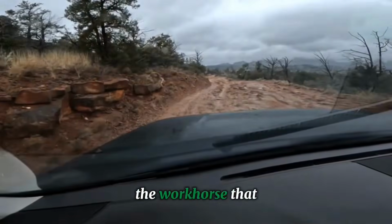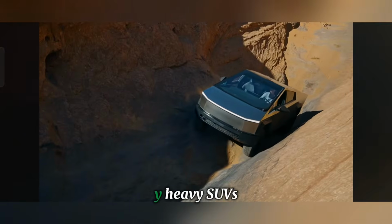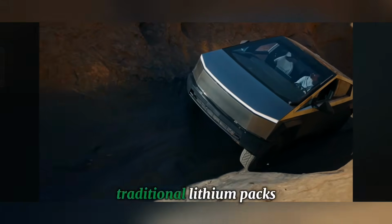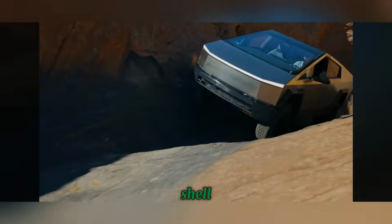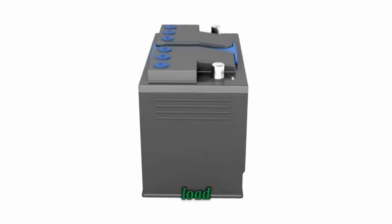NC20, the workhorse that never quits. The NC20 is built for punishment: Cybertruck, Model Y, heavy SUVs, vehicles that tow, haul, and operate in conditions that would destroy traditional lithium packs. This variant uses the Gen 2 shell, 30% lighter than the original 4680, but engineered for maximum durability under load.